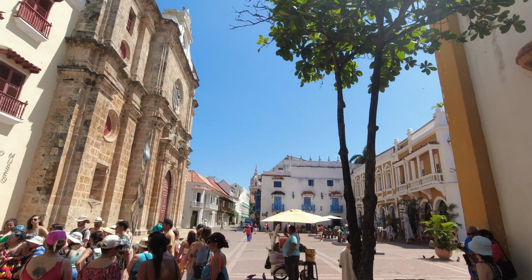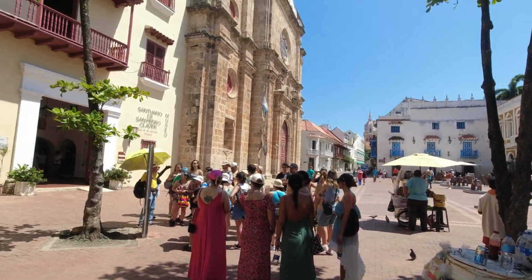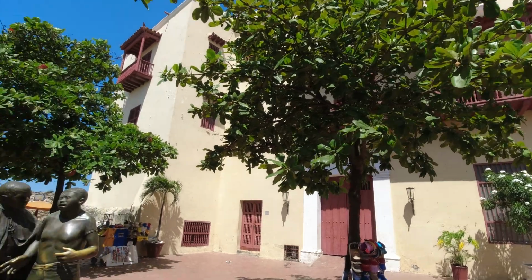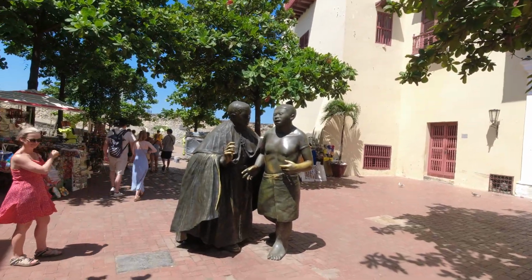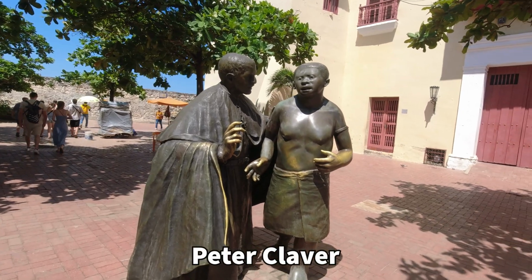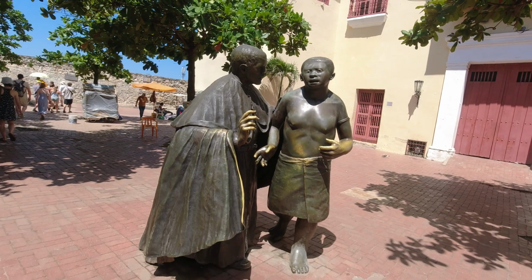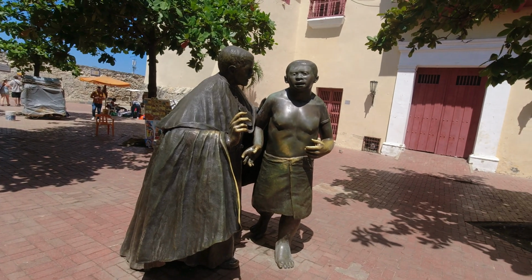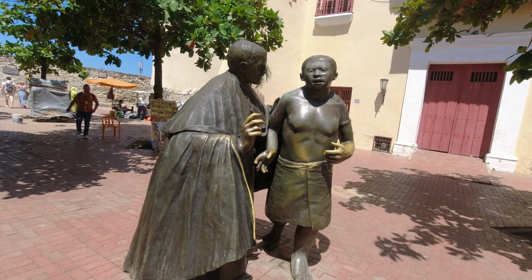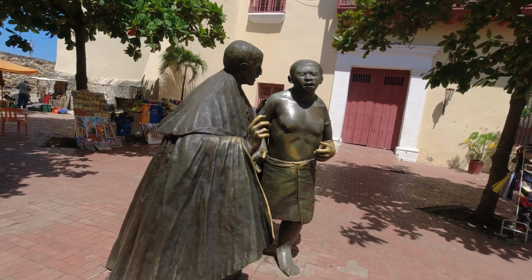Sir Francis Drake came here in 1598, and when he couldn't find all the gold he wanted because they'd hidden it, he burnt loads of houses. And this statue here represents a guy called Peter Claver baptizing an African, and the African slaves were brought here to rebuild all the houses that Sir Francis Drake demolished. And this guy, Peter Claver, baptized more than 300,000 Africans into the Catholic faith.